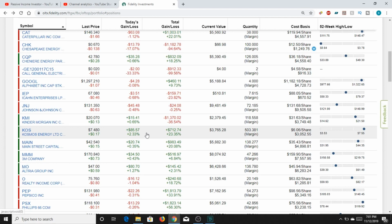Hopefully I'm not butchering that name, but holding on to this bad boy for the long term, either hoping it gets bought out by a super major and continues to pay me decent dividends. But in the meantime, it is continuing to grow its dividend and has decent free cash flows. It's a very small company at the moment, I think less than $10 billion. And they're continuing to have pretty decent free cash flow. But yeah, in the meantime, just going to hold on to it.